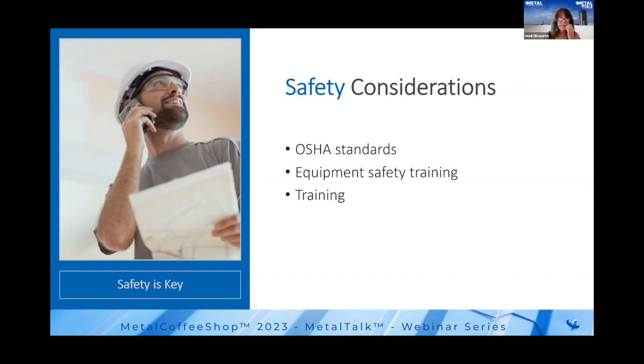One of the things I'm thinking about, Chandler, as we're talking about this, and it probably should have been a bullet point, is that there is a lot of used equipment out there. We see it in the classified ads on Metal Coffee Shop and Roofers Coffee Shop. If someone were to bring in older machinery, that is when it becomes very crucial to ask all the right questions. Does it meet all the OSHA standards? Where did it come from? Talk a little bit about that.